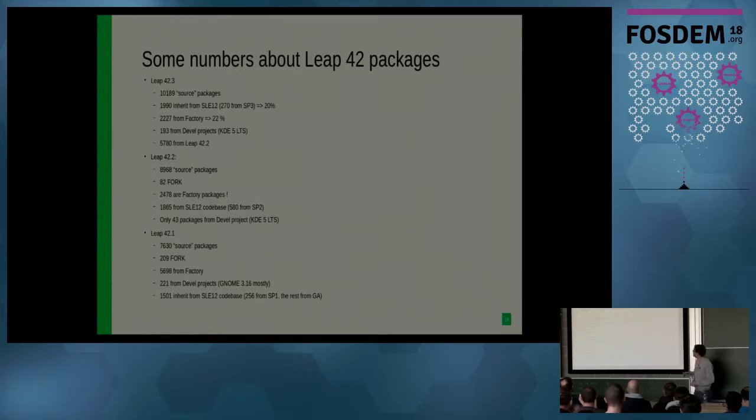From those 10,000, roughly 2,000 were coming from SLE, so 20%. So openSUSE Leap is 20% SLE, and all the rest is either coming from factory, 22%.